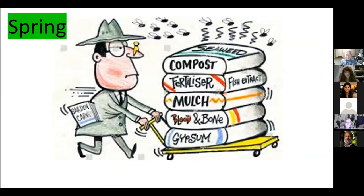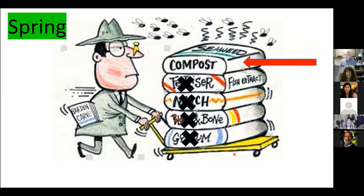So what do you need to do to maintain this garden? Do you need fertilizer? No. Do you need mulch? No. Do you need blood and bone meal? Nope. Do you need gypsum? Nope. The only thing you need is compost. You can make your own or you can buy it at the store, such as Leaf Gro, and that provides all the organic matter that you need.